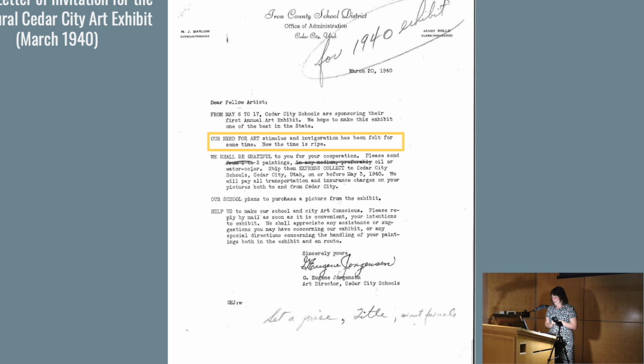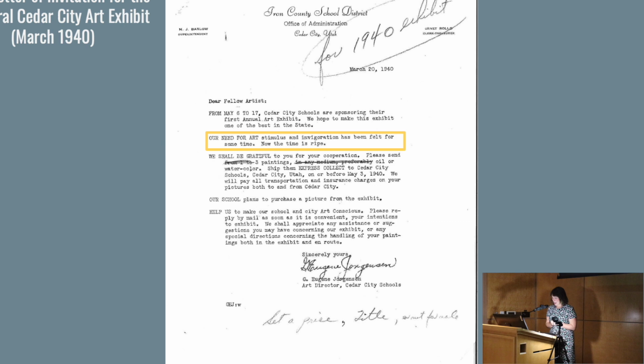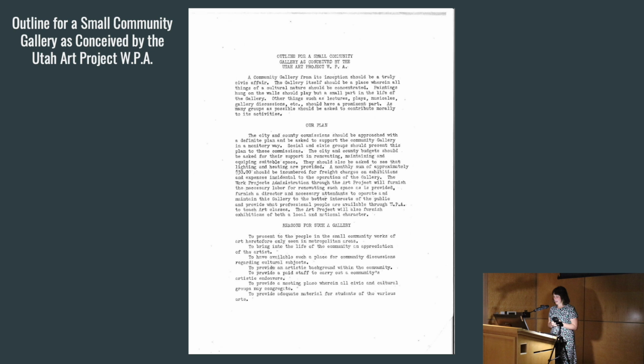This, of course, makes total sense. After suffering for more than a decade through the Depression, this community was ready for something light and exciting. However, there seems to be more behind this artistic endeavor. This document is found in the 1940 folder of the Cedar City Art Committee archive, and it seems to indicate the inspiration or motivation behind this project.